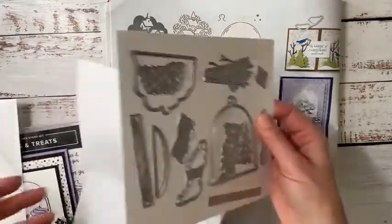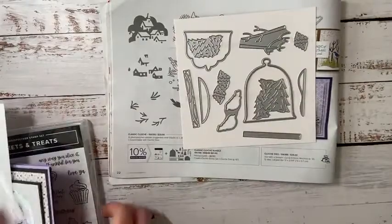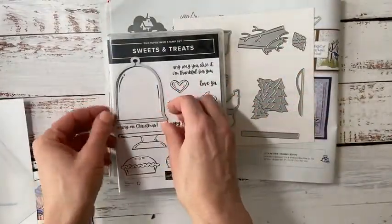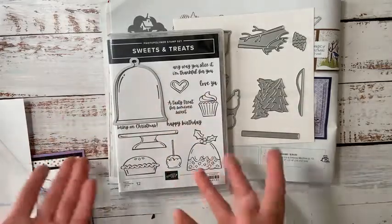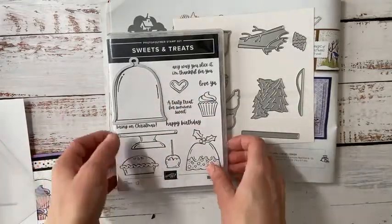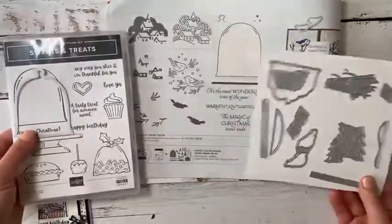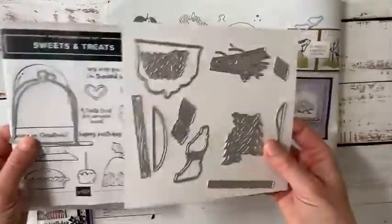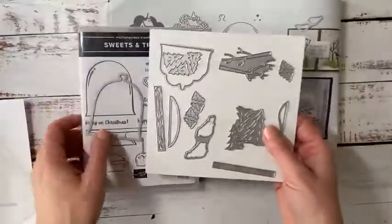And these are what the dies look like. So the fun thing about this is that the dies also coordinate with Sweets and Treats. So I love it when I can buy one die and then have 2 stamp sets that coordinate with it. And the stamp set's $29. So you could just buy the dies, right, and still do tons of things with it.